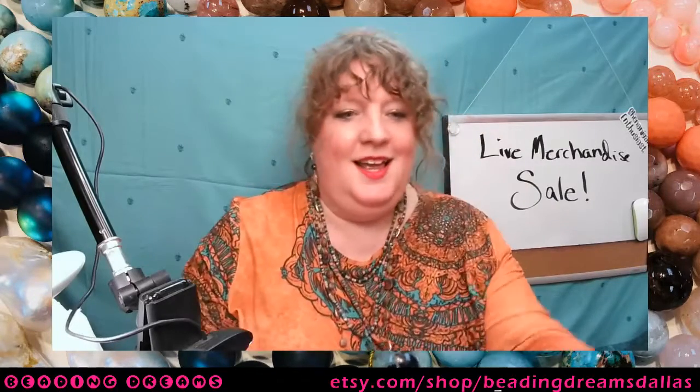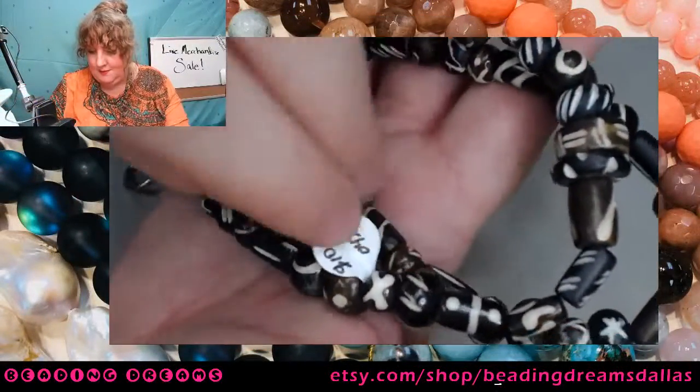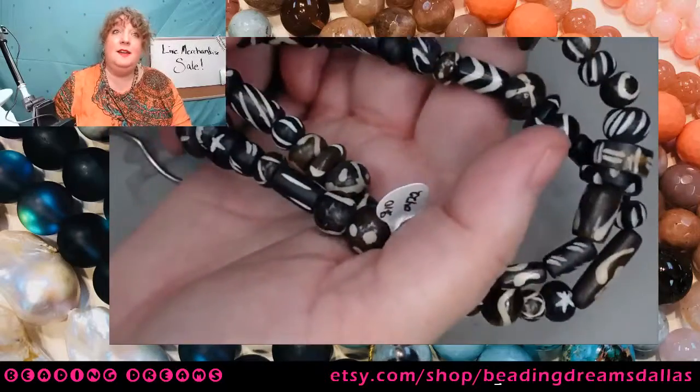So, anyway, batik bone. We've got these two strands, all mixed up shapes and sizes. Two of those for $10 a piece.